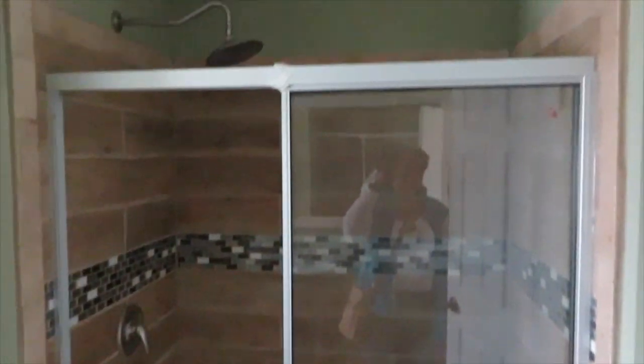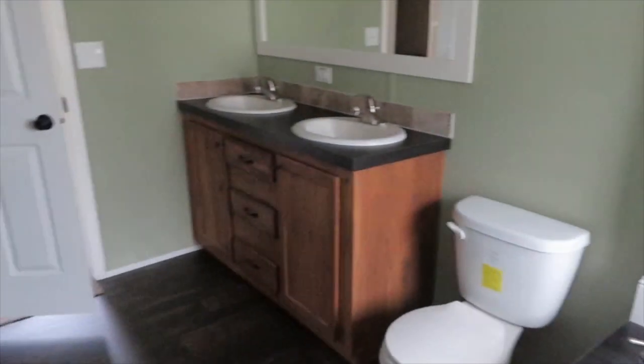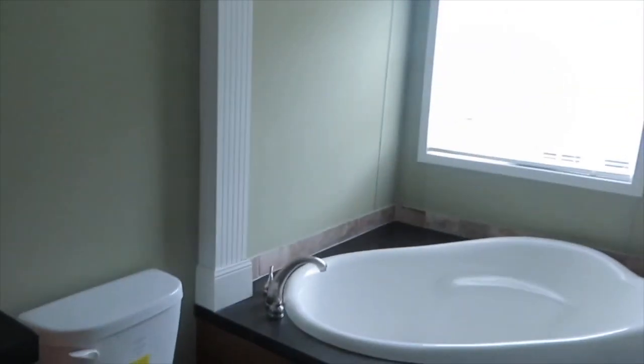And then you got your shower here. Beautiful. And then that's the utility room. Washer and dryer. Beautiful. Love this tub. Love it. Love the shower heads in all of these homes. Love the tile. Beautiful. So again, this is the master bathroom.